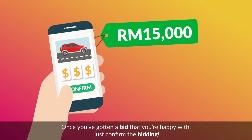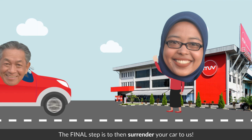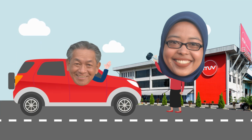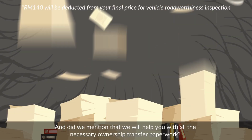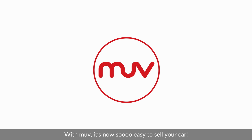Once you've gotten a bid that you're happy with, just confirm the bidding. The final step is to then surrender your car to us. And did we mention that we will help you with all the necessary ownership transfer paperwork? With MUV, it's now so easy to sell your car.